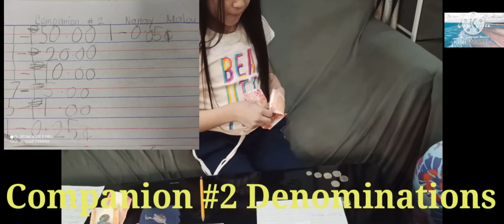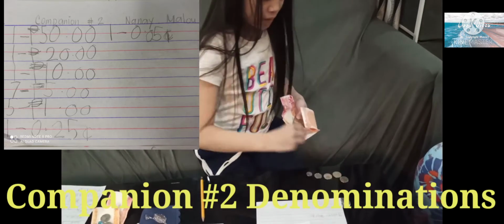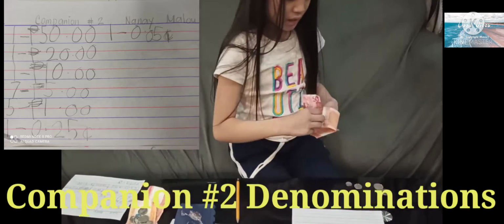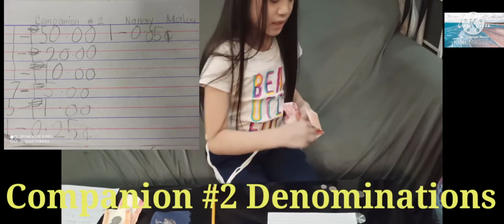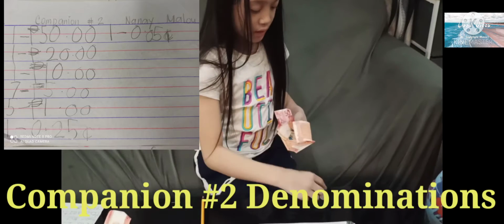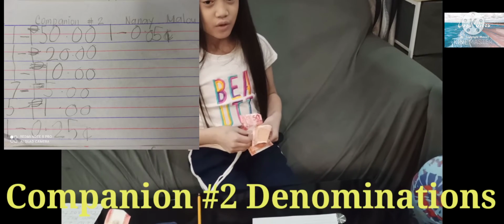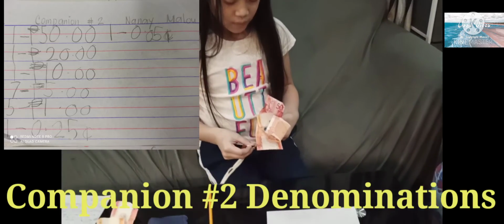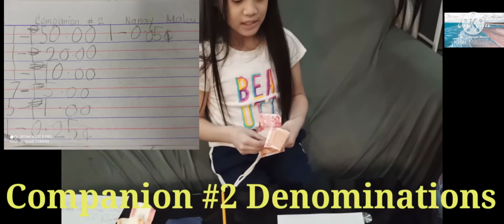Plus 1 peso, 116. Plus another 1 peso, 117. Plus another 1 peso, 118. Plus another 1 peso, 119. Plus another 1 peso, 120. Plus 25 centavos and 5 centavos equals 120 pesos and 30 centavos.